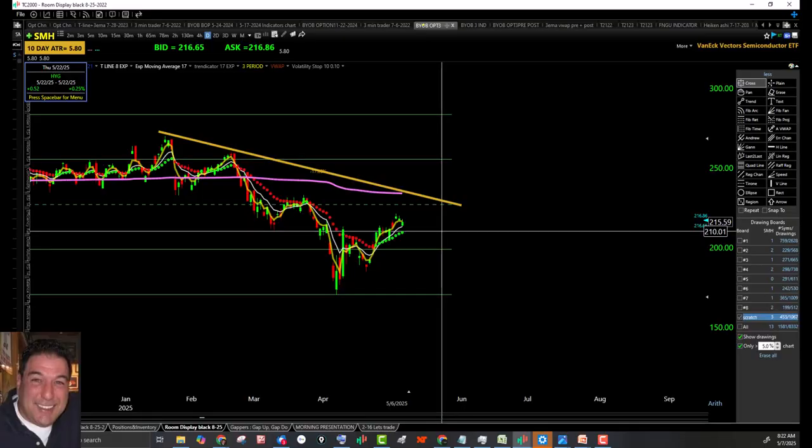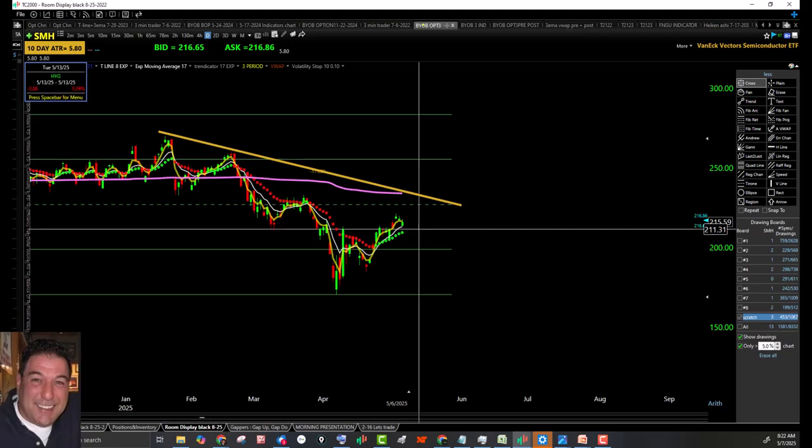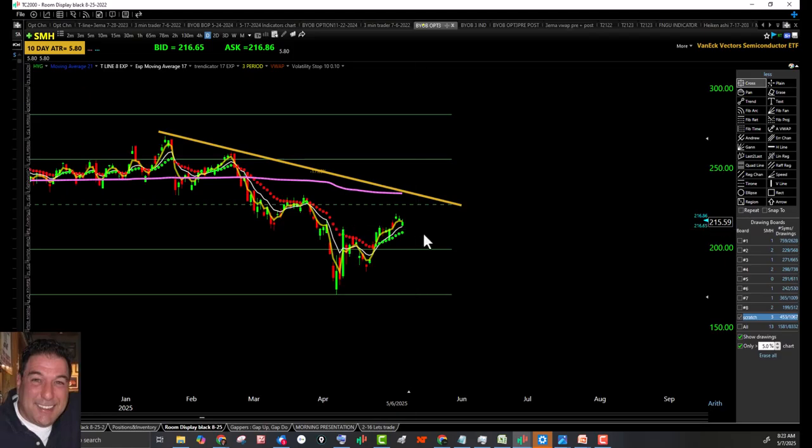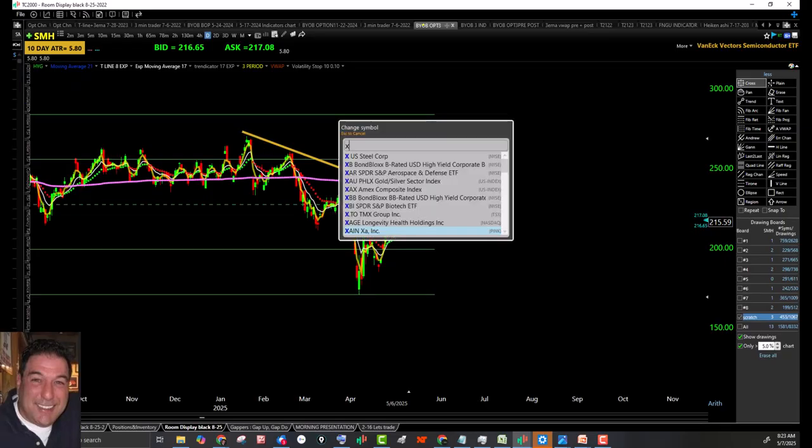SMH no longer in the lower third, so that's neutral, making higher lows and higher highs. Nothing impressive yet, but I do like the fact that they're no longer in the bearish lower third. Still underneath the all-time high anchored VWAP, still underneath this downtrend line right there. Let's take a look at the big brother for SMH.